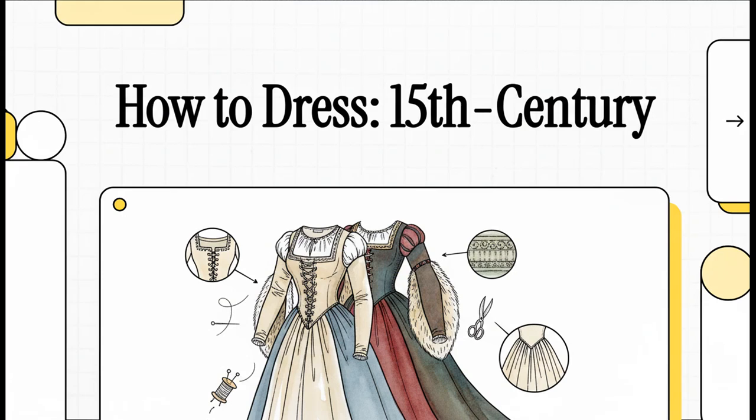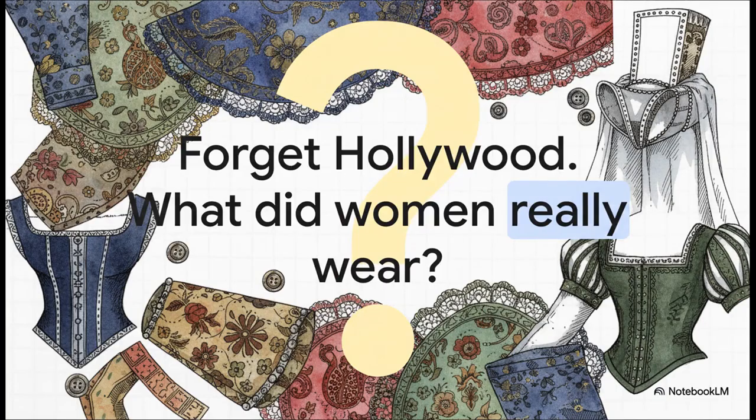All right, today we're going to peel back the layers of history, and I mean that literally, to figure out what women in the 15th century really wore. Okay, so first things first, if you're picturing medieval fashion from the movies, either those floaty fantasy princess gowns or, on the other end, just drab burlap sacks, well, you're gonna want to stick around. Because the reality was so much more interesting, way more structured, and honestly, a lot more complex.